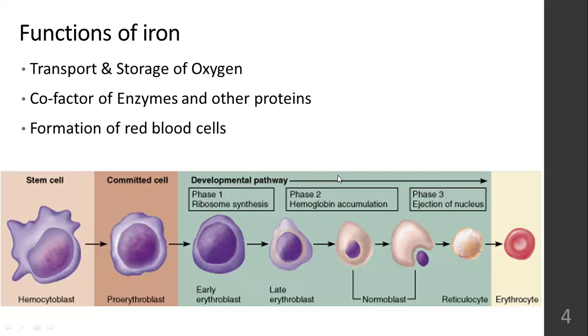Still, it is in an immature form, and it becomes a normoblast, and it loses its nuclei. Every cell will have a nucleus, right? But RBCs do not have a nucleus. WBCs have a nucleus. RBCs do not. So in the starting phase they had a nucleus, but in the development, once the hemoglobin has accumulated, hemo is iron, globin is protein. This iron protein mix has been accumulated. It will lose its nucleus naturally.